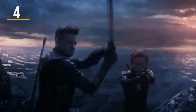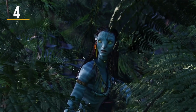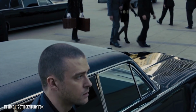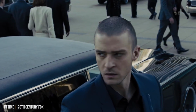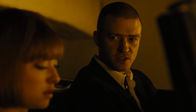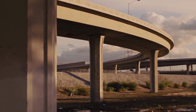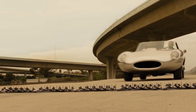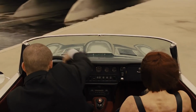When you have big budgets for films like Endgame or Avatar, mistakes should be avoided. But we do hold a little forgiveness for low-budget films like the Justin Timberlake sci-fi movie In Time. During the movie, Timberlake drives a convertible with Amanda Seyfried. The budget obviously wasn't large enough for a full-blown crash, so the filmmakers did the best they could, and the end result wasn't so great.